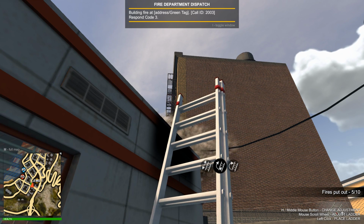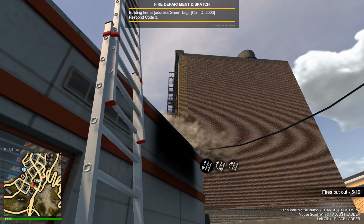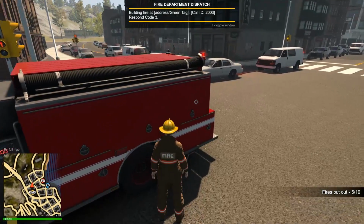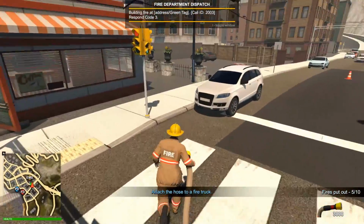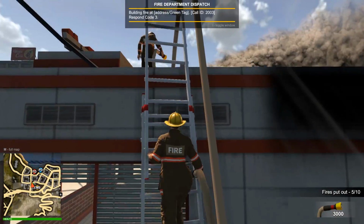Yeah, I don't think you can see the ladder until I put it up. What in the world is going on here? There she is. All right, there's the ladder. Let's do it. Can't wait until we have a working fire truck. Working ladder truck. Or, even better, a tower ladder. I'll wait for you to get up here so I don't take the glory.